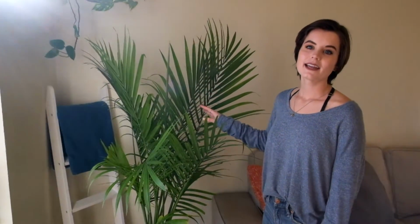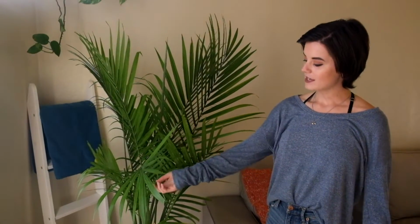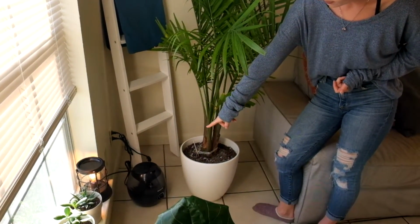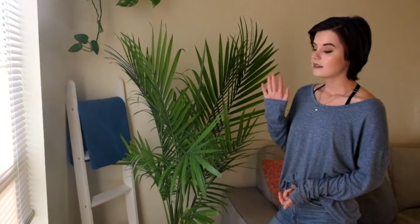So this next plant was, I believe, one of our first large houseplant purchases. This is a Majesty Palm. It's funny because I know a lot of people say that palms are super finicky, but I haven't really had any issues with this one. We have a humidifier down here actually, so I try to turn that on a couple times a week. I spritz the leaves every day. They love humidity, they're palms, they're tropical plants.